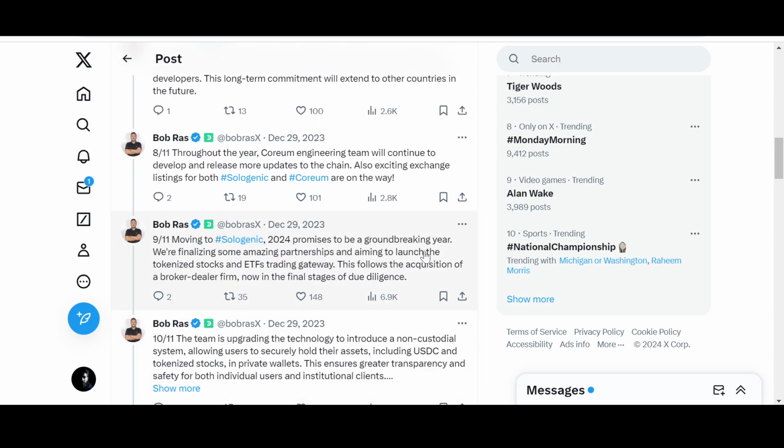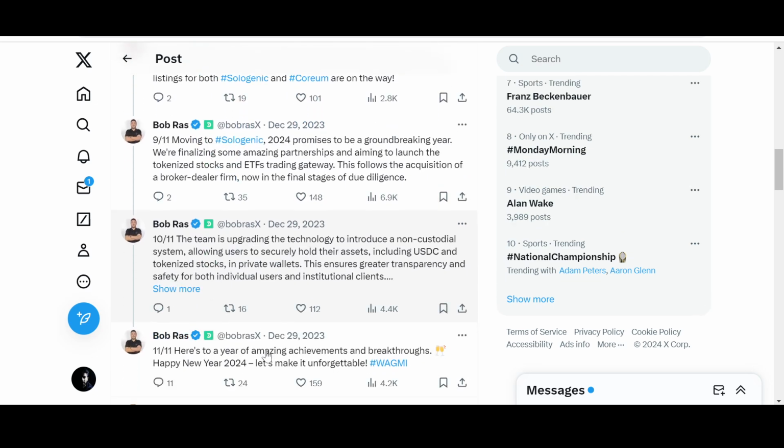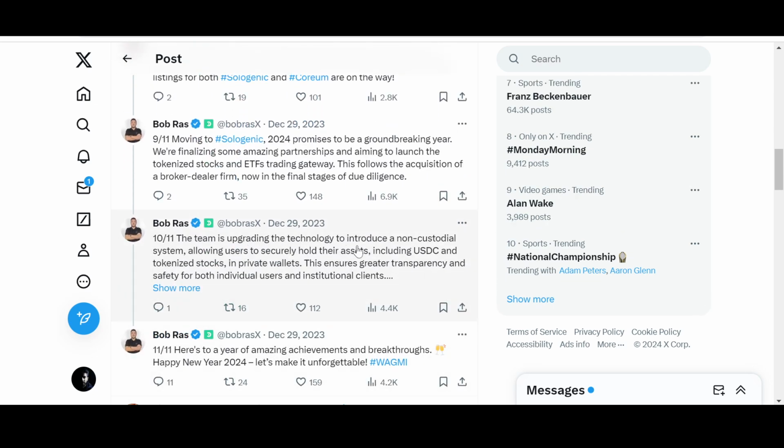You guys know the entire bullish news in terms of ETFs and tokenization of stocks. You guys know the worth of stocks in real time. So tokenization of those stocks can be huge, guys. This follows the acquisition of a broker dealer firm now in the final stages of due diligence. The team is upgrading the technology to introduce a non-custodial system allowing users to securely hold their assets, including USDC and tokenized stocks, in private wallets. This ensures greater transparency and safety for both individual users and institutional clients. That is awesome. Here's to a year of amazing achievements and breakthroughs.